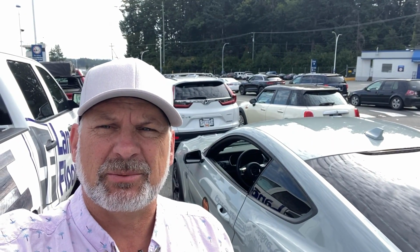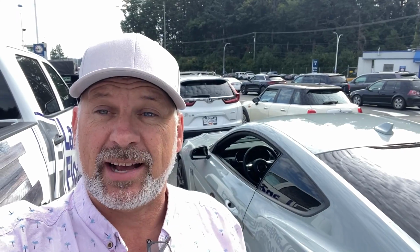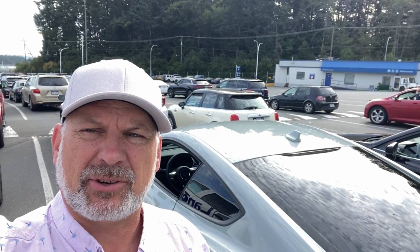All right, welcome back to Turbo Garage. So today, heading to the track. We're in the ferry lineup right now. You can see the ferry is unloading. So in just a few more minutes, we'll be getting on the ferry and heading over to the lower mainland and driving south across the border.